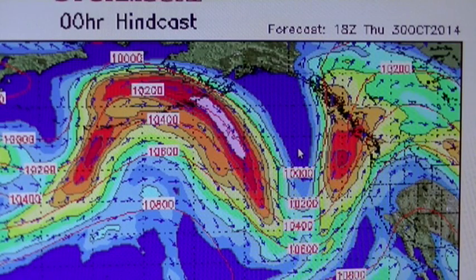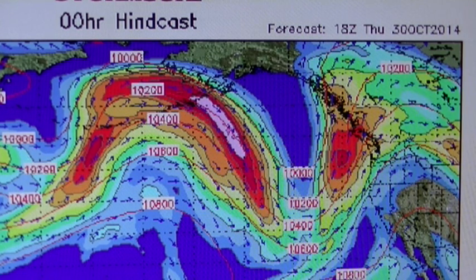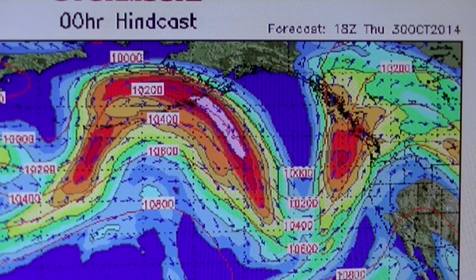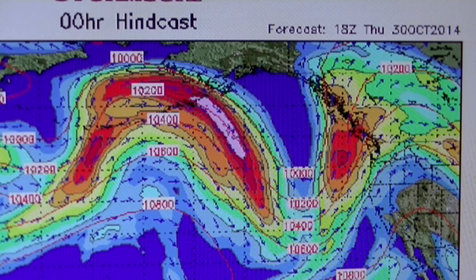Okay, 5 days after the last video, they have rebuilt the Jetstream Notch again. It's October 30th, and this is the exact same formation as was shown in the earlier video, Polar Vortex explained by Jetstream Notch, October 25th.